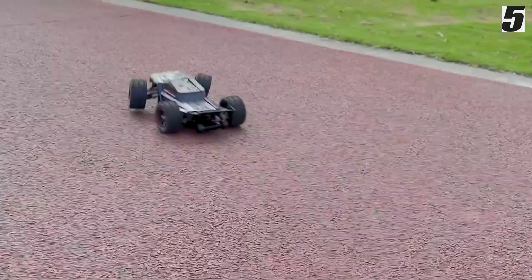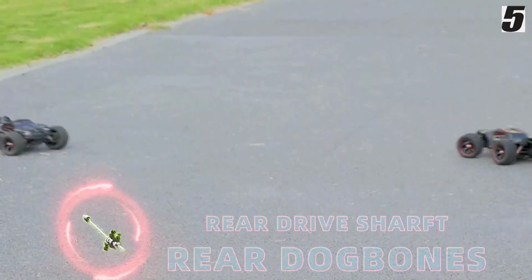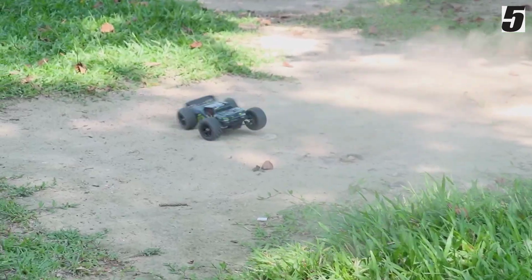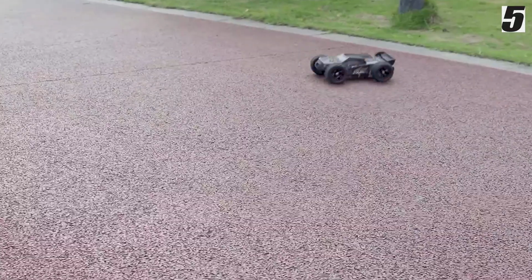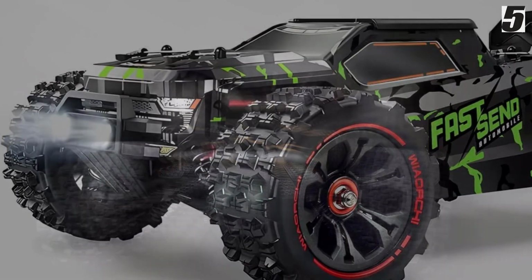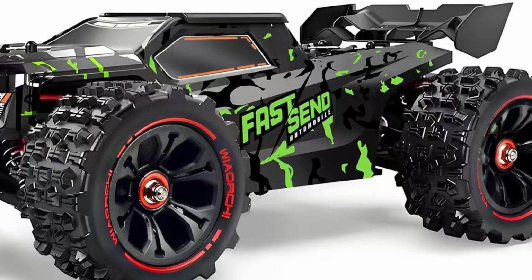Its durable construction, rechargeable battery, and all-terrain capability make it a perfect gift for hobbyists, racing enthusiasts, and anyone who loves extreme RC adventures. Enjoy endless excitement with this fast, reliable, and powerful electric RC truck. Easy to assemble and simple to operate, this high-speed RC vehicle combines professional-grade performance with exciting entertainment for beginners, experienced drivers, weekend racers, and outdoor adventure lovers everywhere.